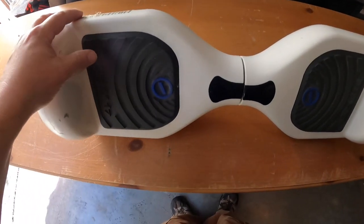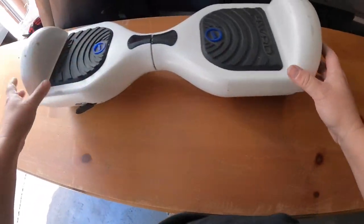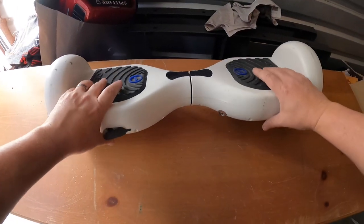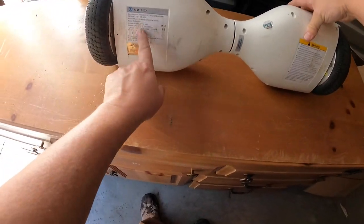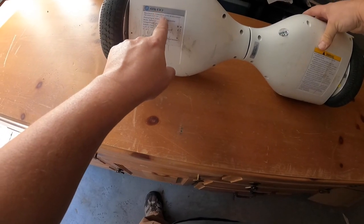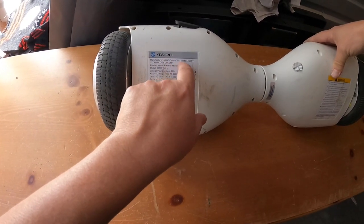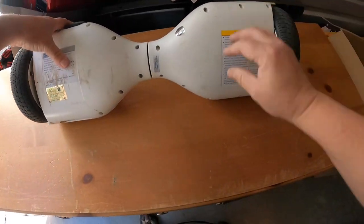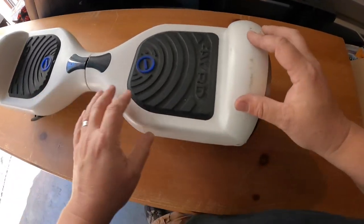Yeah, you see the scuffs and scratches and stuff, but that's all really, really common for any of these that are used because they are a physical product, right? People fall off of them, they rub curbs. I don't know if there's like a main brand on these, but this is just like some Chinese brand right here. Nothing real special. When these really got popular, there were so many people making these and buying them.